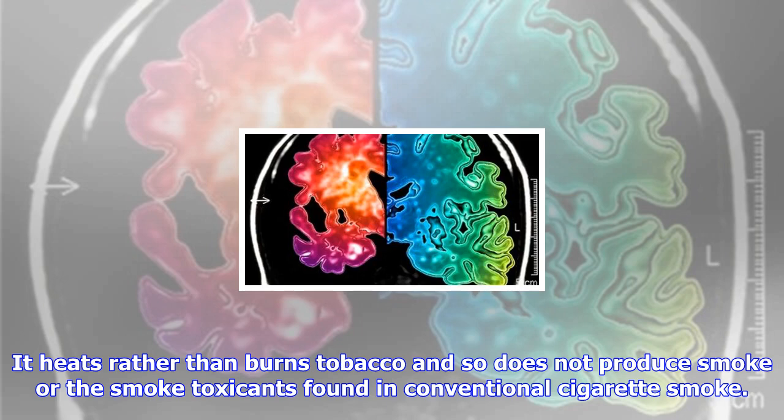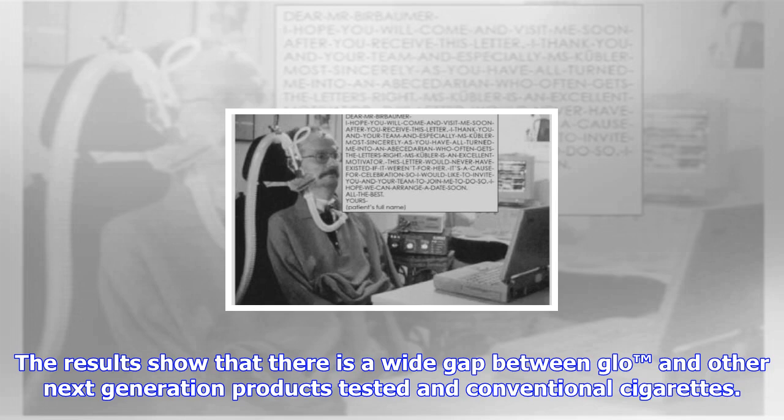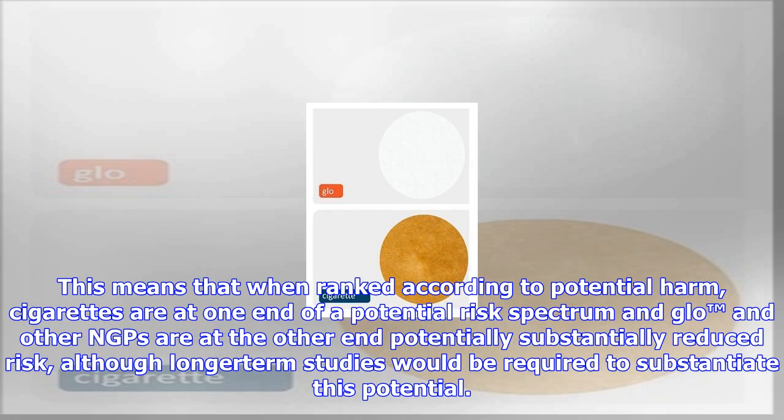Using data from chemical and biological tests, scientists ranked glo, in terms of number and levels of toxicants in the vapor and biological impact on human and other cells, compared to smoke. The results show that there is a wide gap between glo and other next-generation products tested and conventional cigarettes. Glo and other NGPs have substantially reduced numbers and levels of toxicants in the vapor compared to smoke, and the vapor has a much reduced or no biological impact on cells in the laboratory compared to smoke, depending on the test.